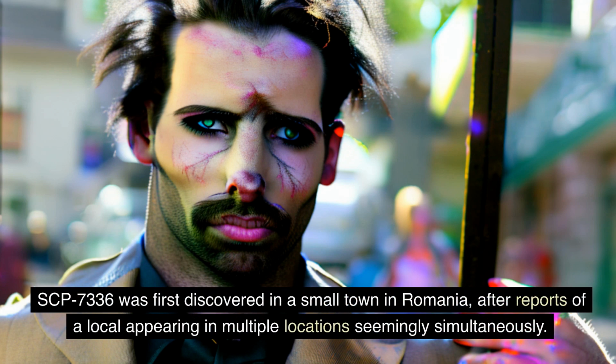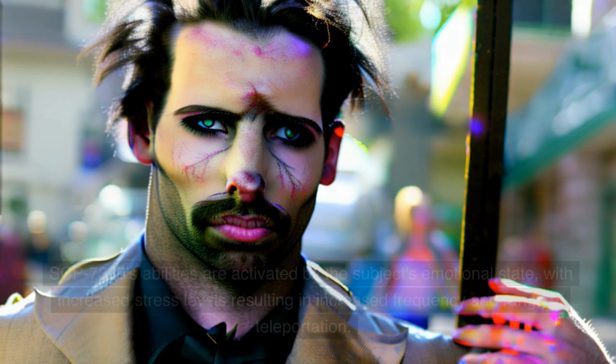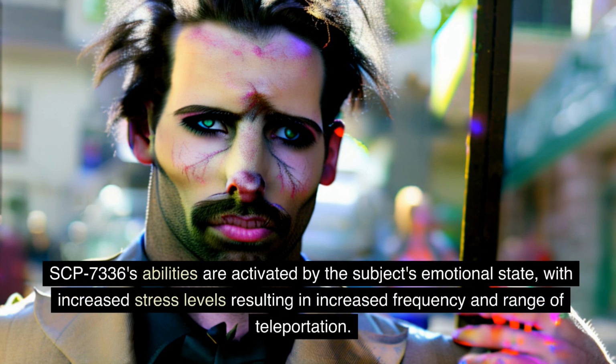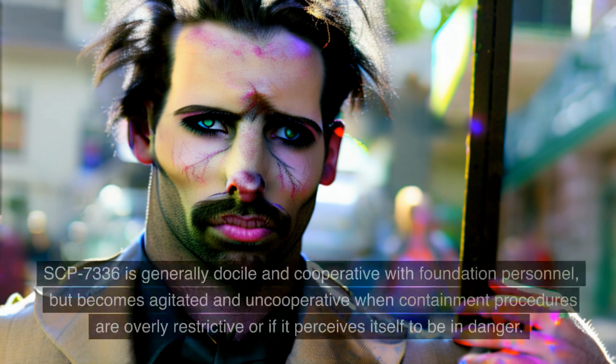SCP-7336 was first discovered in a small town in Romania, after reports of a local appearing in multiple locations seemingly simultaneously. Upon initial observation, SCP-7336 was determined to possess abnormal abilities and was immediately contained by the SCP Foundation. SCP-7336's abilities are activated by the subject's emotional state, with increased stress levels resulting in increased frequency and range of teleportation. The subject's invisibility is also linked to its emotional state, with the subject becoming fully visible when calm and gradually becoming invisible as its stress levels increase.